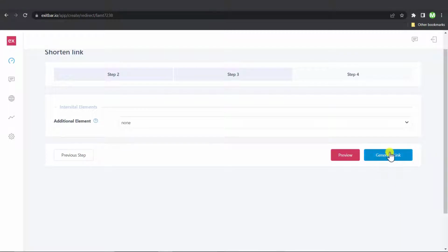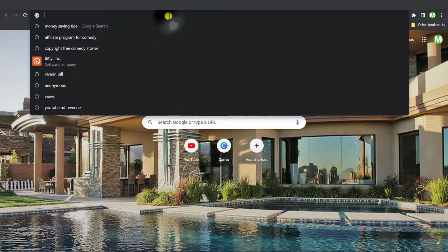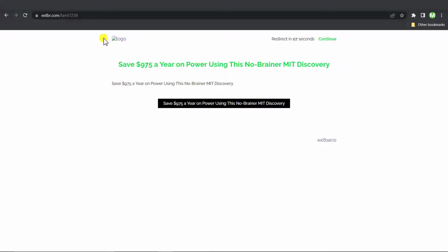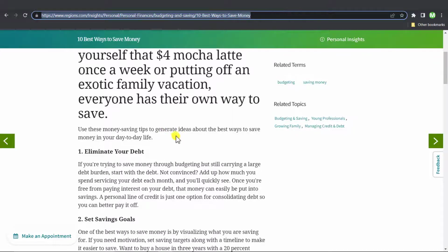And then finally, you could go ahead and generate a link for step number 4. And then you could just copy this to preview it. So as you can see, this is what it looked like. There's a 10-second countdown. Then you put your little logo there, and you see I made that green. And then this is the button that they click on to go to the affiliate offer. So if they click on that, it takes them to your affiliate offer. And if they don't click on it, then it takes them right to the article.